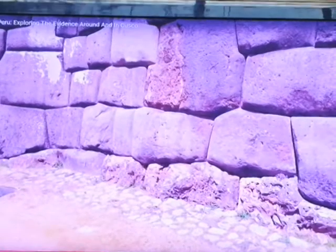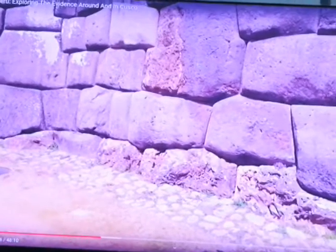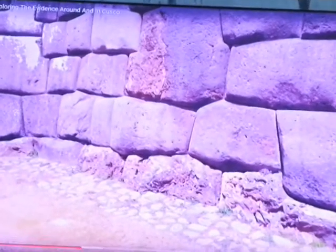I think this one stone right here should be looked at and studied intensely. There might be a clue there that would tell us how they exactly built these walls and got these stones to merge together flawlessly.